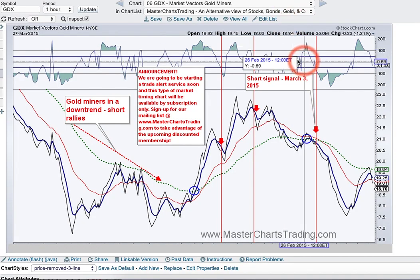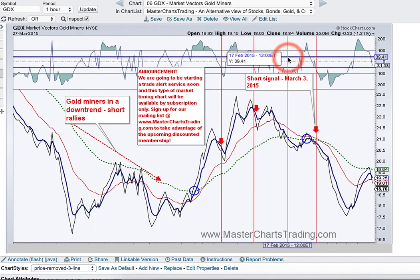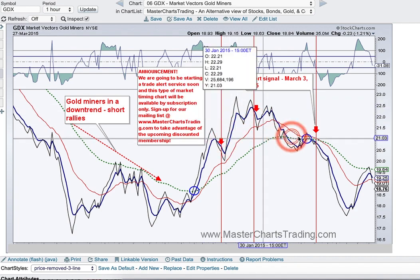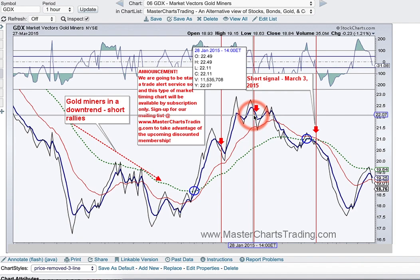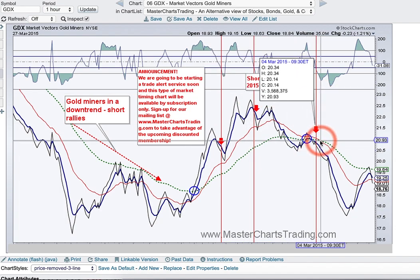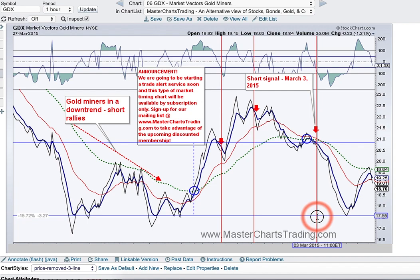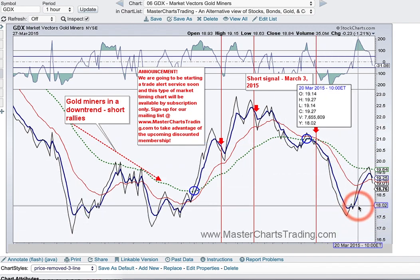And let me show you the gold miners market timing chart. There are more signals because this is a much more volatile security than gold itself. There was a decent short signal on March 3rd right here, and it could have resulted in about a 15% gain if you exited at the very bottom here.